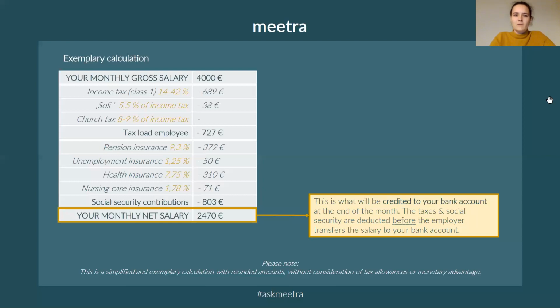I hope this was helpful. As I said, there are a lot of tools online. So also if you Google it, gross salary calculator in Germany, I think you will find a lot of tools. You just have to know the tax class you are in, and that's something you can easily find out online. And then you will have to mention whether you have a public insurance and so on. But then the calculator will do the rest, and I think it will give you a good idea of the money you end up with at the end of the month.